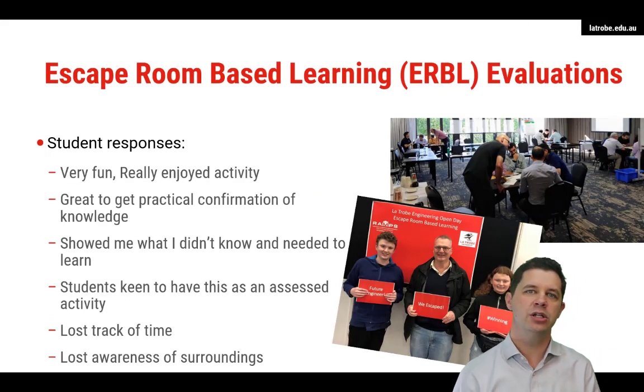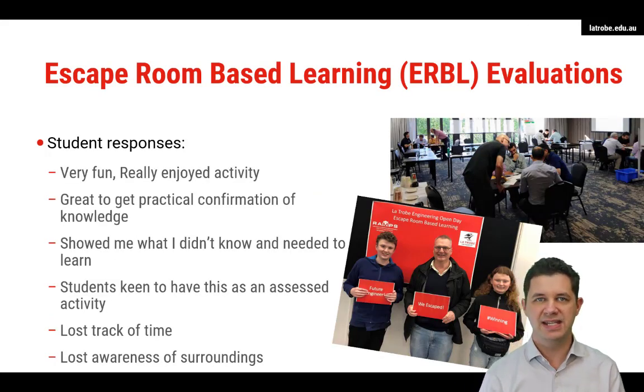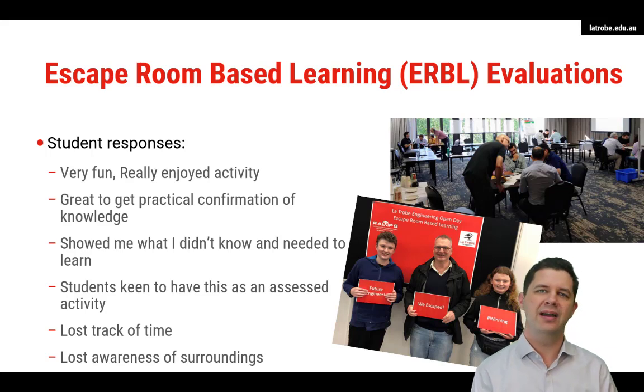In terms of evaluation, we've run these with over 1,000 participants. They've been very, very well received. Participants have described them as a fun activity. They've also described them as an activity that uncovered areas of knowledge that they didn't realize they had, but also uncovered areas of knowledge that they are deficient in.